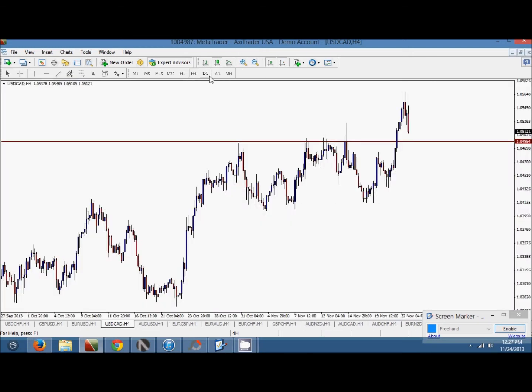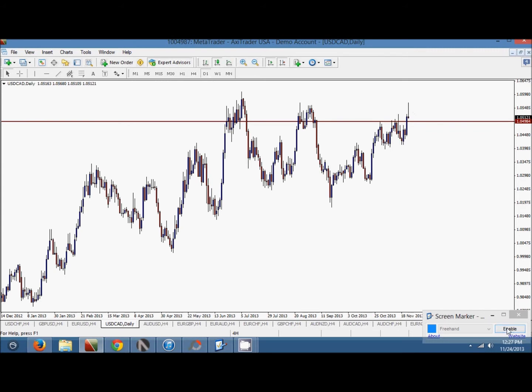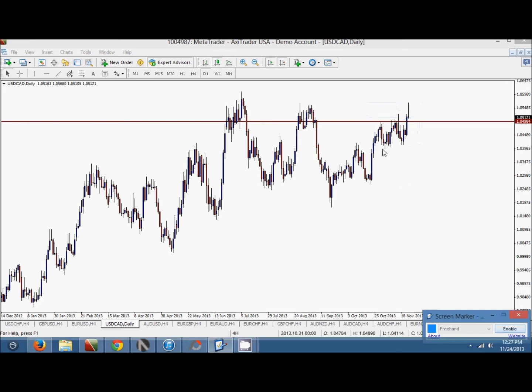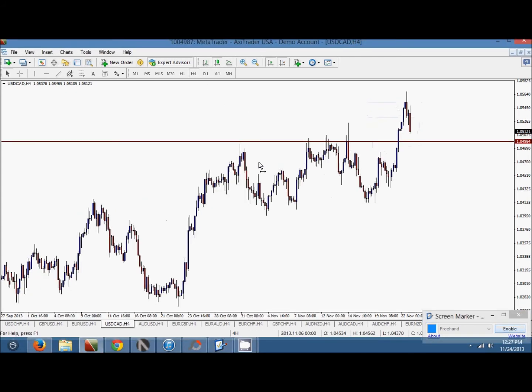Now before we get started, I just want to show you that yes, there is a pretty big bearish pin bar that's formed right here on the daily chart. But as you can see, there is some major traffic all throughout here that's really putting me away from this trade. That's why I'm looking to long this trade at the moment.